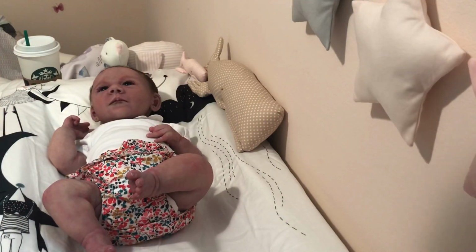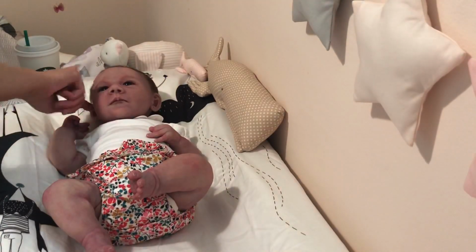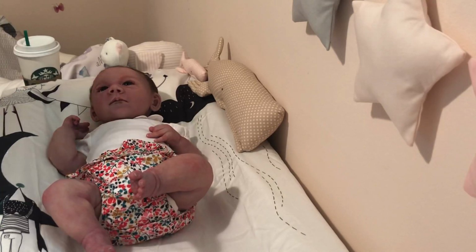And I get that there are strong feelings had by collectors and what they think about sculpts and things like that. But I feel like it's taking it too far when you want to put a friendship on the line over a doll. I think it's silly and not necessary.